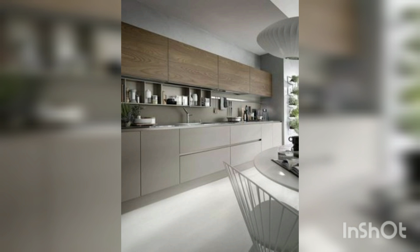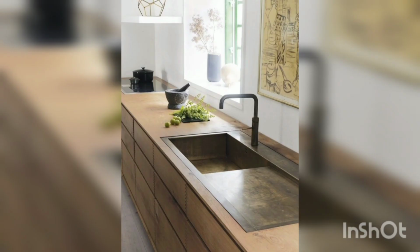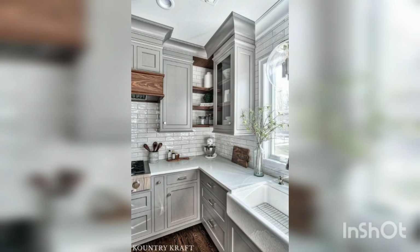And this brown color and ceilings are also nice and beautiful, and this kitchen sink show and tap design also have a good look and good style, and show drawer and cabins, and the cabin colors are very nice, and this kitchen style looks so good.